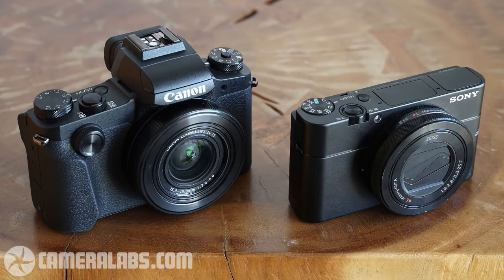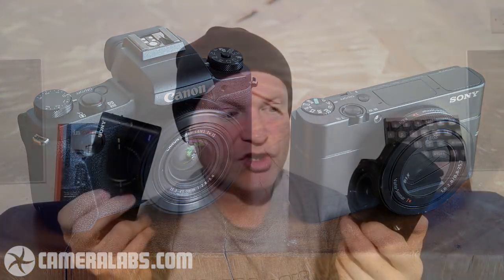I mean, because the viewfinder folds into the body, it's shorter, it's also thinner, it's narrower, it's lighter too. It's a third lighter. You're looking at about 400 grams for the Canon, about 300 for the Sony, and you do feel that difference. If you were to try and squeeze them into a pocket, the Canon, it's not going in your trouser pocket, this camera.